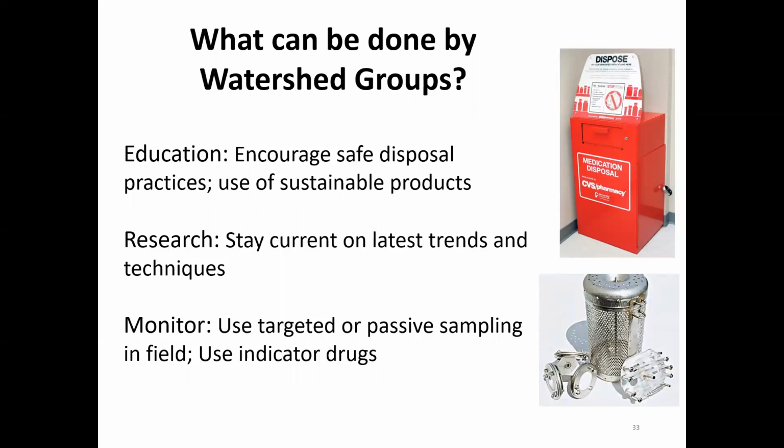Staying in tune with research, knowing the latest trends and techniques is something we can all do. And really the focus here for the next couple slides is monitoring. So if your watershed group is interested in monitoring, you can use targeted studies where you're out sampling, specifically looking for different compounds, or the passive sampling in the field and using indicator drugs where needed.